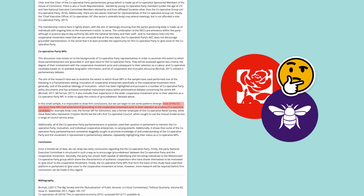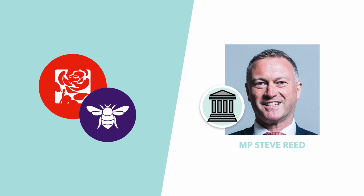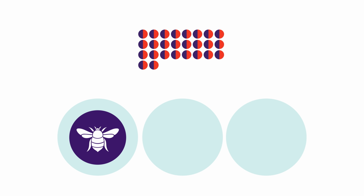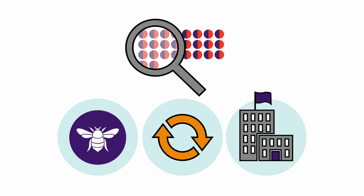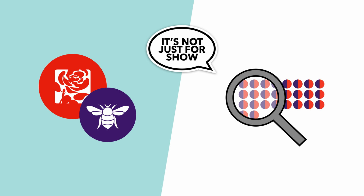He then brought up the fact that one Labour Co-op candidate had been an employee of the Cooperative Retail Society, and another led the UK's first cooperative council. As for whether they represent the Co-op Party once elected, Kippen found that all Labour Co-op MPs mentioned the Co-op Party, mutualism, and individual cooperative enterprises. While this certainly isn't a deep-level analysis of the MPs, it does give an indication that Co-op MPs don't simply drop their co-op credentials once elected.